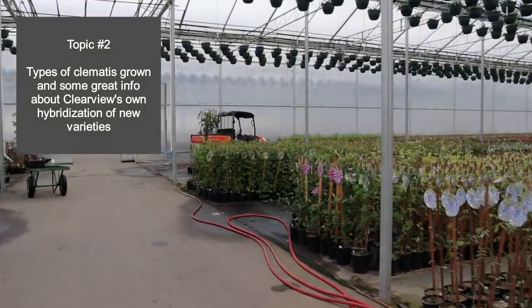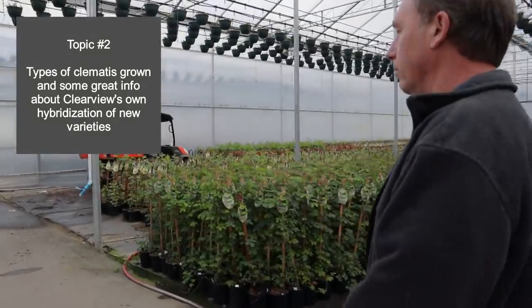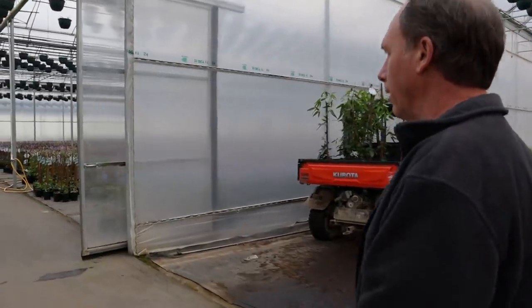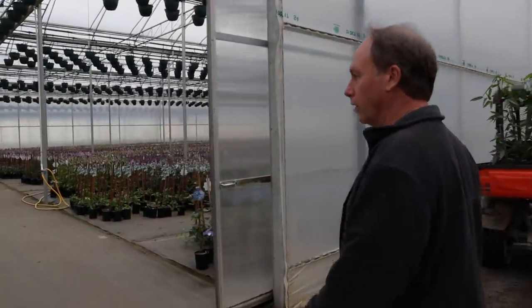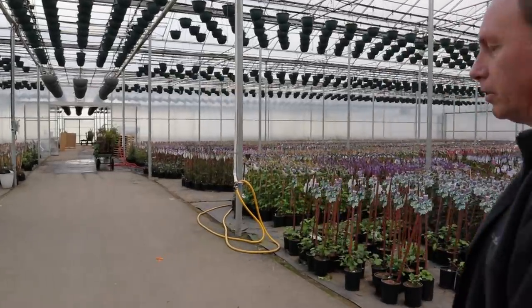So right now we have 160 people on staff, and we're working 6 days a week trying to keep up with lots of overtime. We produce about 200 varieties of clematis, and we bring varieties from all over the world. But on top of that, we have our own breeding that goes on here at Clearview.